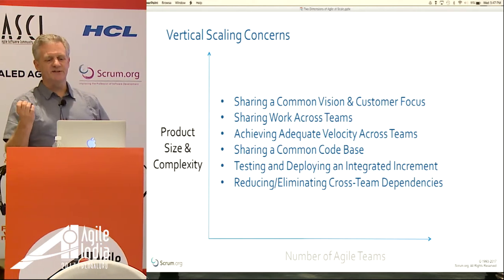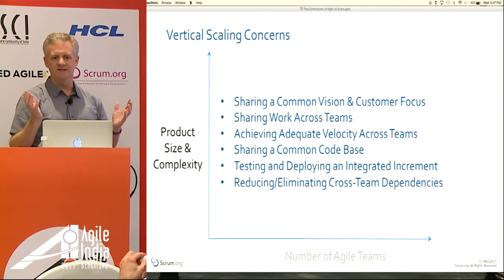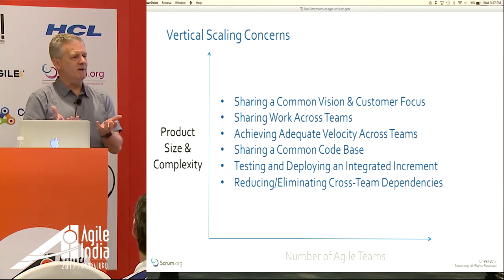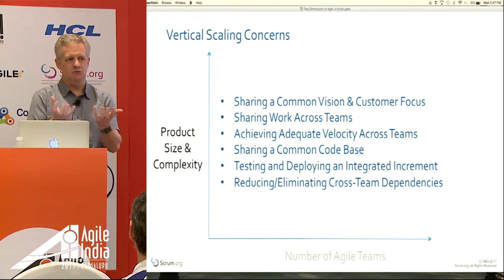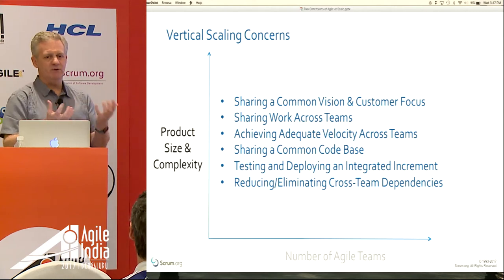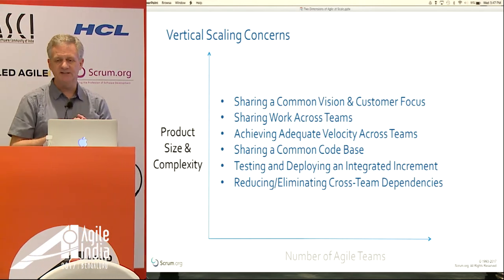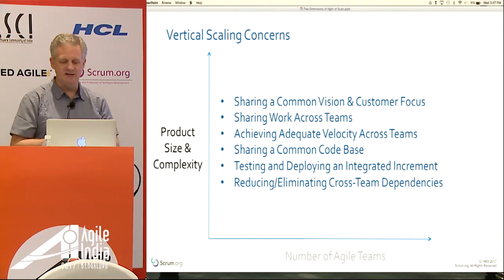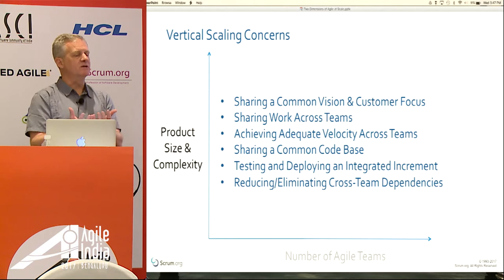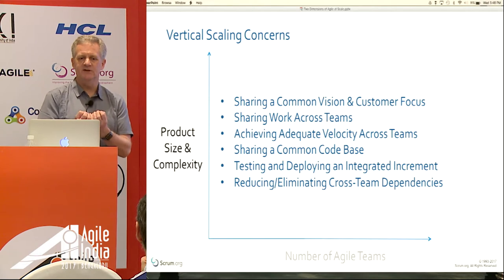In vertical scaling, some of the challenges are just trying to get a common definition of what that product is. Trying to get everybody to agree, getting everybody to work off a common backlog in a way that allows them to do useful work, to share work across teams, to get adequate velocity and adequate productivity out of those teams. That sometimes involves sharing a common code base, usually if it's a single product, a single code base. Could be trying to get that increment tested and delivered. So there's a bunch of challenges related to that that have particular solutions.